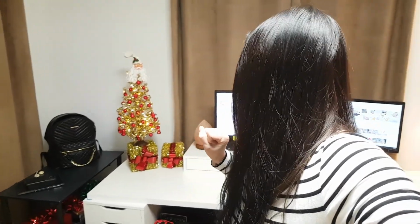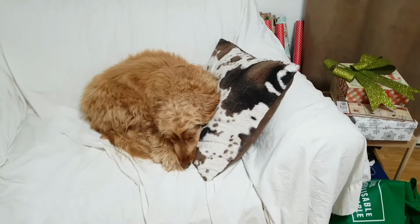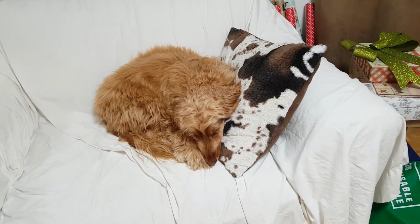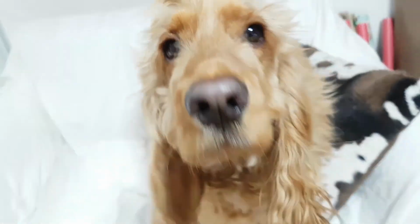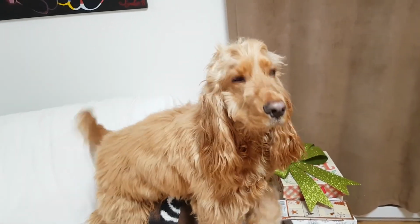I like it. So when I edit for the next month or whatever, I'll have the tree keeping me company, as well as this guy keeping me company. He looks sad, but I swear he's not. That's his natural look. I guess it's the ears. He's actually a very happy puppy.